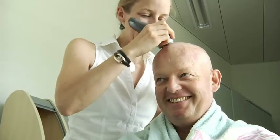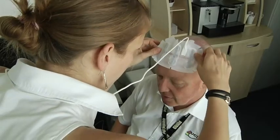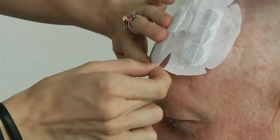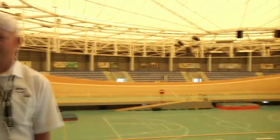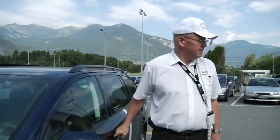He entered our trial, and here we can see him getting the therapy. First of all, these electrodes are non-invasive. They're attached to the skin in the area of the tumor. Here you can see that a technician is placing them. They're much like bandages. The patients learn to do this themselves. And then the patients can undergo all the activities of their daily life.